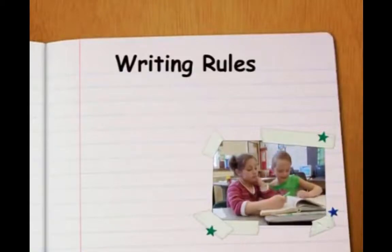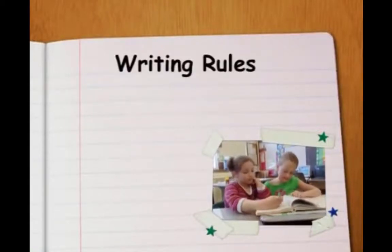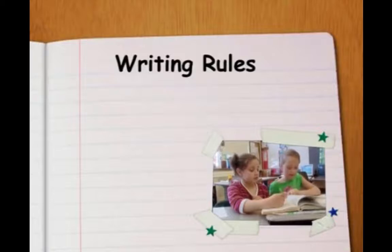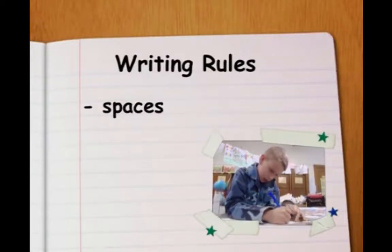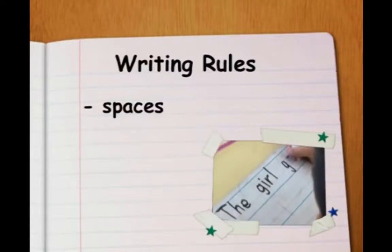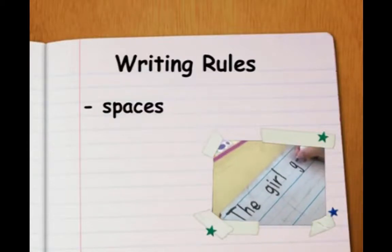Writers follow a few easy writing rules when they write so that readers can understand what's been written. Writers put spaces in between their words and sentences. The spaces tell the reader to move on to the next idea.